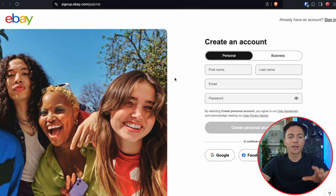Now, to get started with this, you'll first want to head over to signup.ebay.com and actually create an account if you don't have one already. Now, if you do have an eBay account, that's great. You should use that existing account. And that's because the older an account is, the more the listing limits are going to be on that account. Because every account on eBay has a limit on the number of items that you can sell each month. But the longer you have an account, the higher that limit's going to be. So if you already have one, just go ahead and use your existing eBay account.